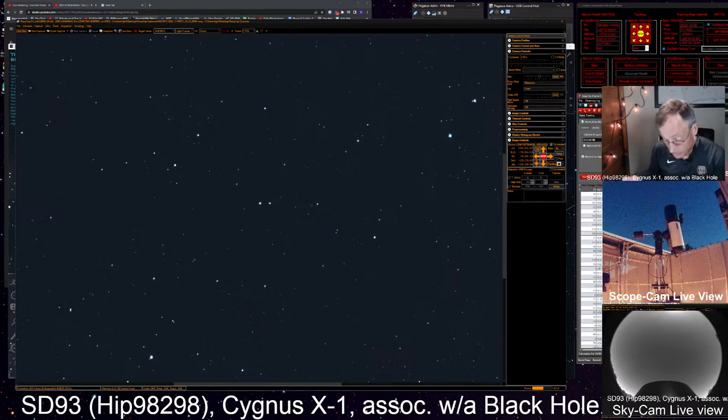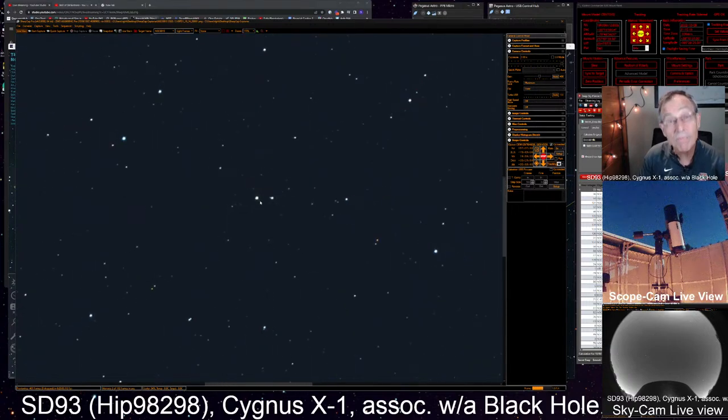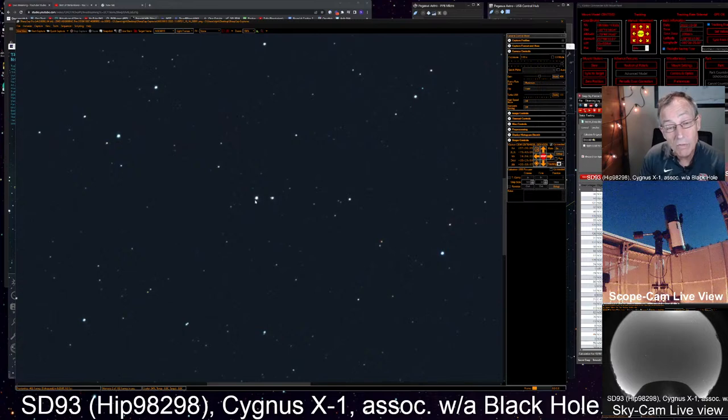Okay, so that should be Cygnus, the one in the bottom. Whoops, our view is not. So that would be the one for us on the left. Yes, right. So the one on the left is our Cygnus X1. Let's zoom in on that till it pixelates. That's about 175 degrees. So we're talking about right here.